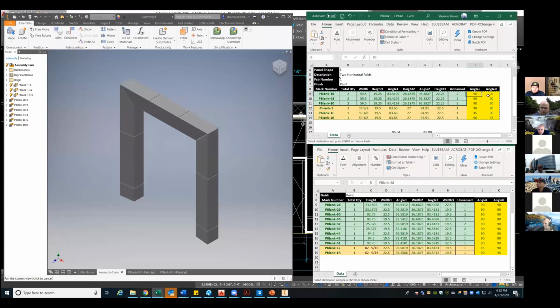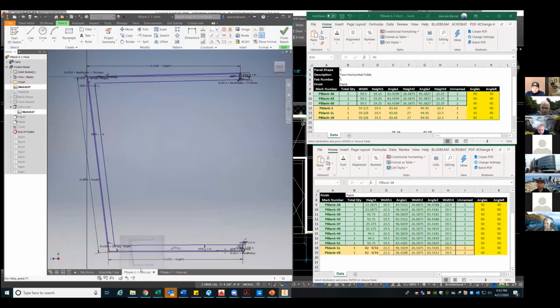The typical ones will just have 90s, but the 1L will have 45 on the left and 90 on the right. And then the 1R will have 90 on the left and a 45-degree miter on the right, which is this one. And then we go ahead and create our iPart with the data coming from here. So that's height 1, height 2, height 3, angle 1, and angle 2 right here.